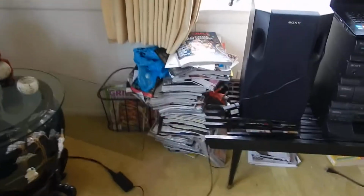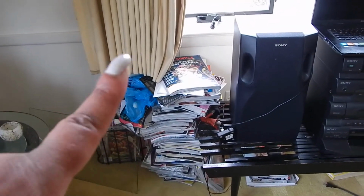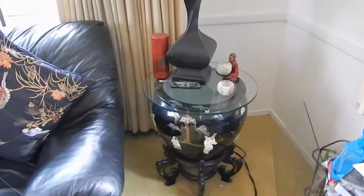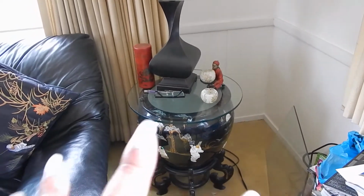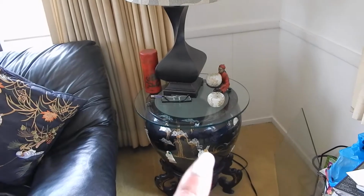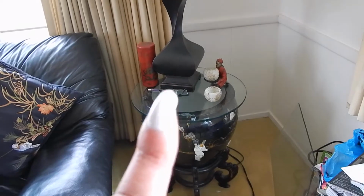Now, look at this pile of magazines, guys. I am absolutely insane when it comes to magazines. Seriously. And there's a recyclable bag over there that I was going to use to go through all of these magazines and get rid of them. So that's next on my list. But guys, okay, you see this? This is actually a planter. A big planter sitting on an oriental stand. My mom used to have a plant in there. I am not a green thumb as far as house plants.